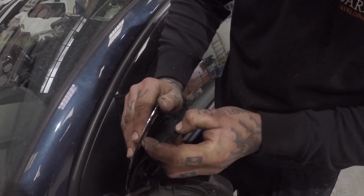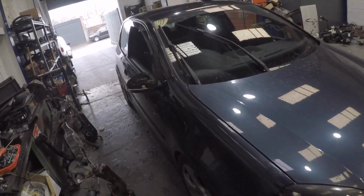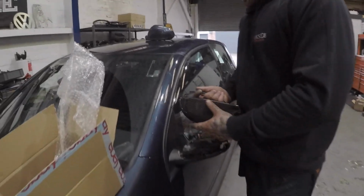Lucas, you've got some explaining to do. Lucas, we want a full refund of the full 10 potatoes and £1,000 for this. I'm going to save these because I need new wings, so I'm going to use these to paint match the wings. I need to sort out that light as well. Look at that. Boom. He's done that before.